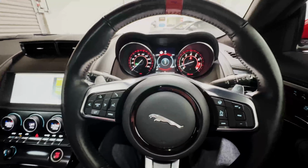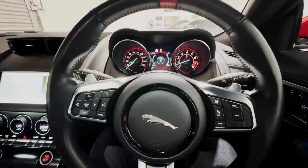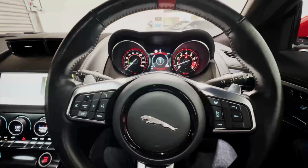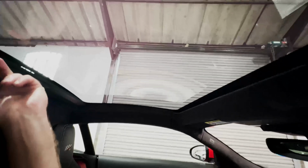If you'd taken a standard F-Type V6 all-wheel drive and specified it with this amount of equipment, it would have been very expensive indeed to buy. And above us, of course, the glorious panoramic sunroof, this enormous acreage of glass which lets the light flood in, but if it gets a bit too much, a bit too hot, slide the cover across and normality returns.